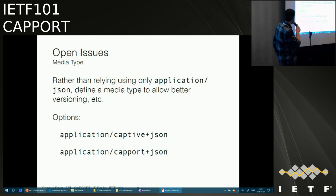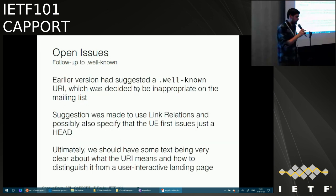All right, next slide. Okay, I'm just going to follow up on a discussion that we had on the list. One of the non-published versions of this was playing with doing a well-known inside the URI. That was discussed to be an inappropriate use of well-known. But I just wanted to discuss here with the group the approach that we have of essentially making sure that we're getting the right resource from this URI.